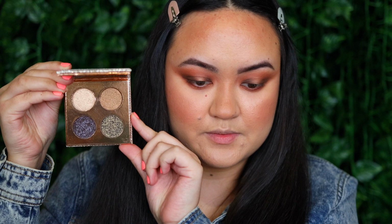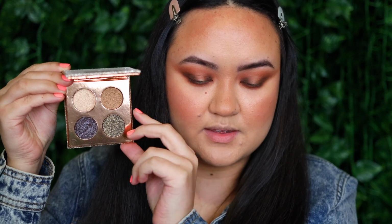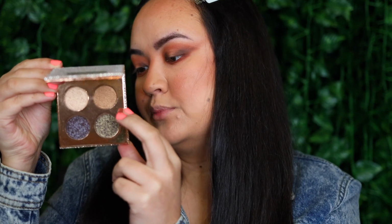So this is the Dose of Colors 4-pan eyeshadow palette. I love the packaging of this. Truly, is this not the most beautiful packaging you've ever seen? The way it picks up the light, it looks expensive. I mean, it is more of a cardboard packaging if anything, but truly the outer packaging is so stunning. And then this is what the inside of the palette looks like. You can see you've got two darker shades and two lighter shades. The two darker shades here, Harpoon and Turbo Sun, are so beautiful, and for a darker, richer, smoky eye would be stunning.